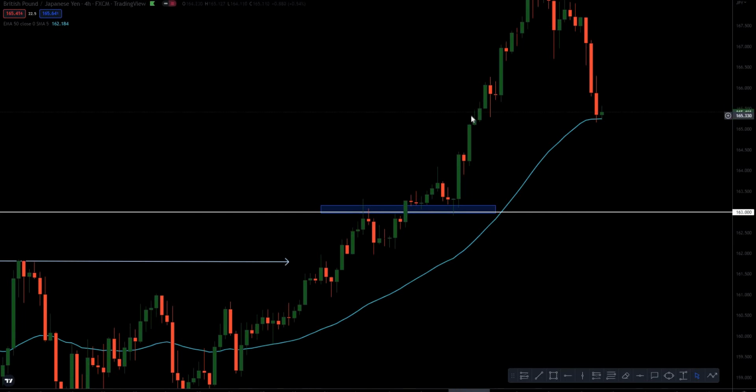So we can clearly see weekly time frame bullish, daily time frame bullish, 4-hourly time frame also bullish, with price breaking above this previous resistance, now turned new support, coupled with the fact that we have a psychological number there, 163,300.